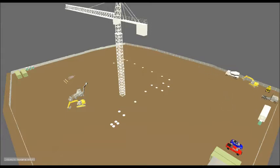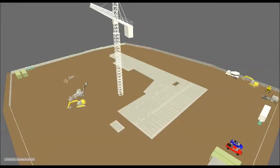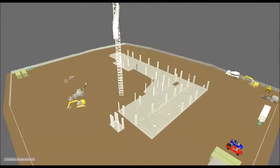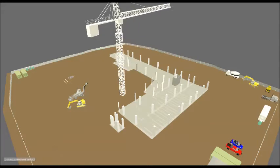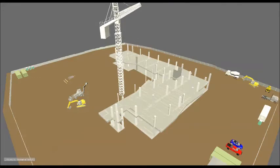The pier caps are placed on top of the piers. Then the grade beams and foundation are poured monolithically. After the foundation is set, we then install the columns. The shaft wall is also installed with the columns. The same process is repeated for the second floor, third floor, and then the roof deck.